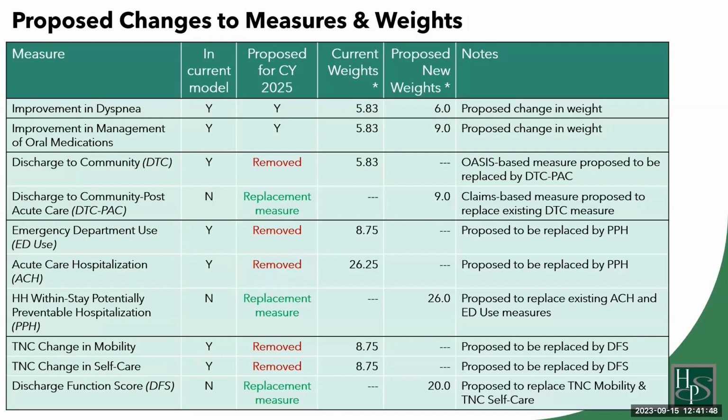And then lastly, at the bottom of the screen, the total normalized composite change in mobility and self-care measures are both going to be completely removed from value-based purchasing and be replaced with a one discharge function score, and that will represent 20% of your total performance score.